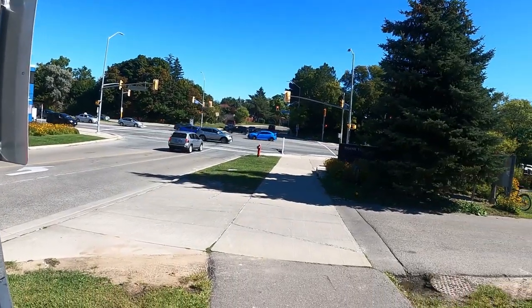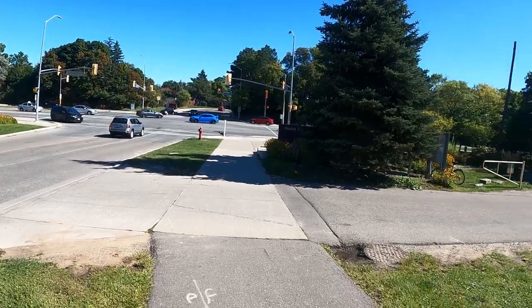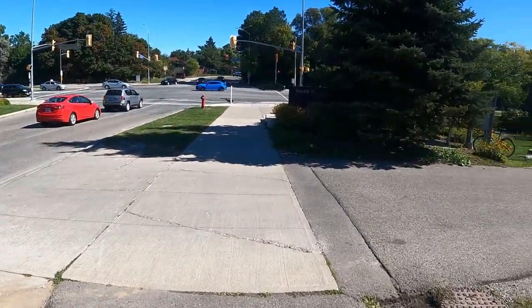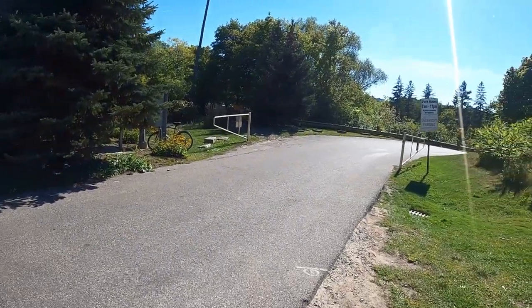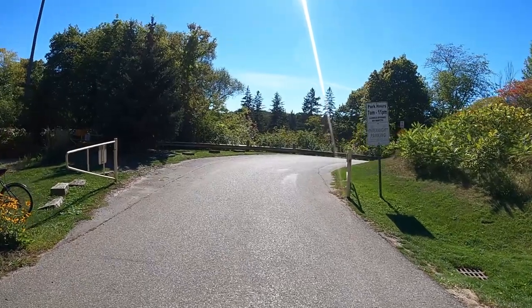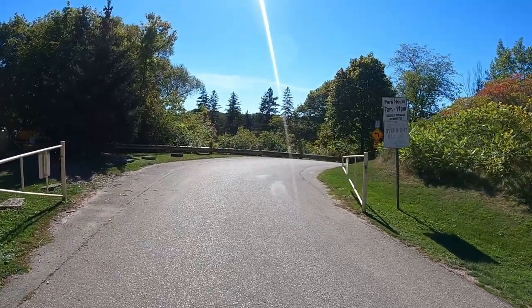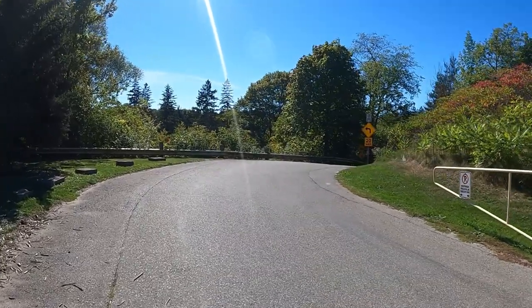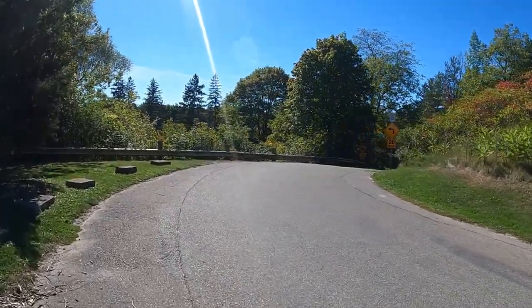So if you enter from the main entrance, I suggest you drive this way. You turn left into this little driveway, and you go down that area, and that'll lead to a parking lot where you can park your car and go down to the nice nature area, which we're about to explore now.